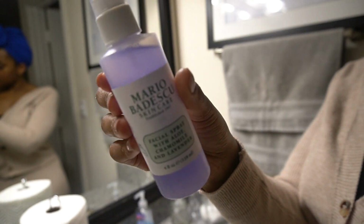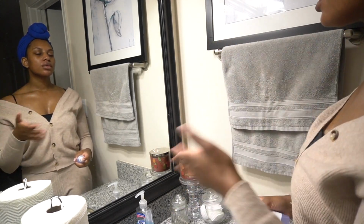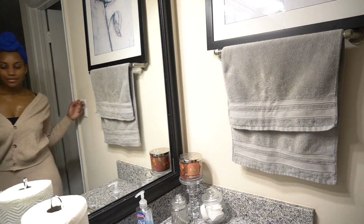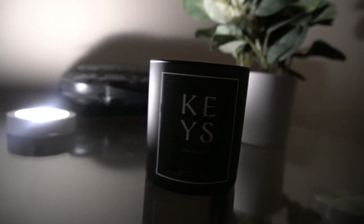I love, love, love, highly recommend this. If you don't get anything else, get this. It's a lavender spray from Mario Badescu. It's a facial spray, and it's absolutely amazing to get you to relax. Here I have my keys candle, just the top of the night. It is so relaxing. It's amazing.